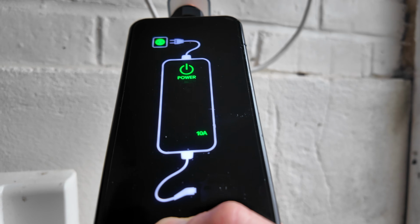And just to say, if you do use the granny charger, maybe reduce the amps so you're not drawing so much power. It will mean that the charge takes longer, but there's less chance of you overheating the power socket.